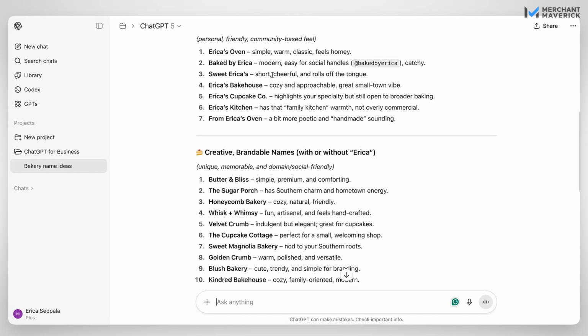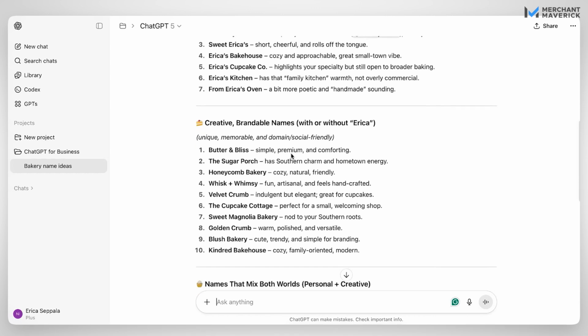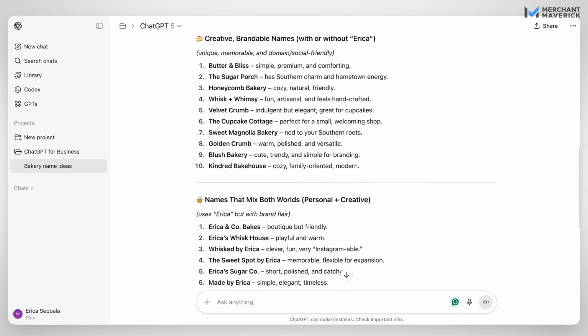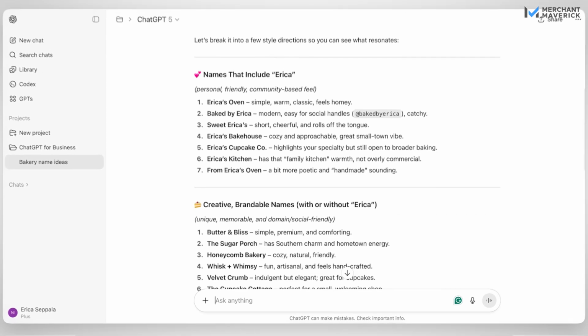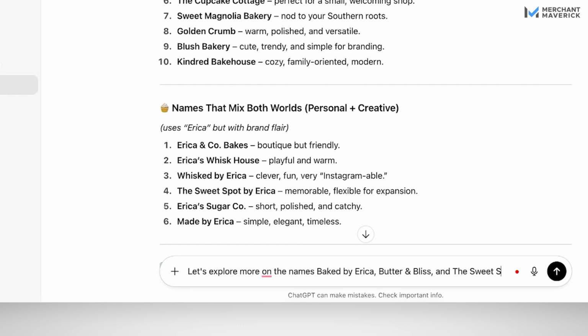So, Baked by Erica, I like that because it's modern, easy for social handles, and catchy. And then names without Erica, for example, I like Butter and Bliss. You're just going to want to go through here. I'm not going to sit here and do this whole process, so I'm just going to say that I want to create just a little short list. Let's explore more on the names: Baked by Erica, Butter and Bliss, and the Sweet Spot by Erica.